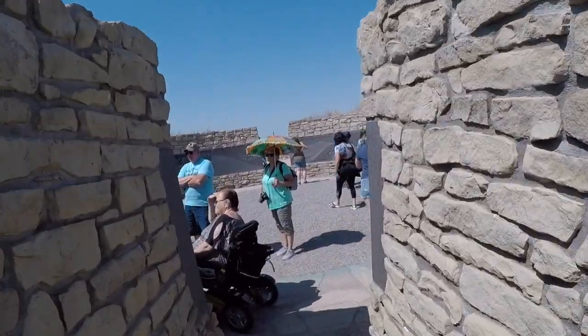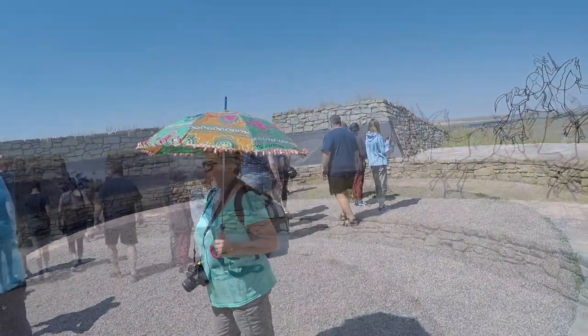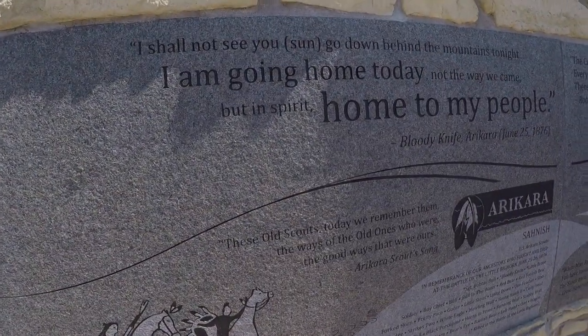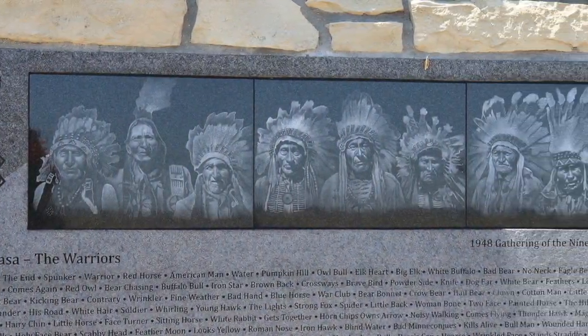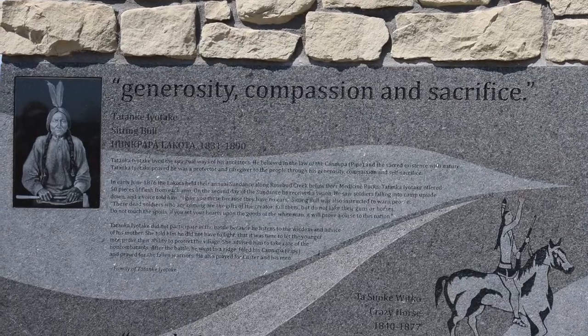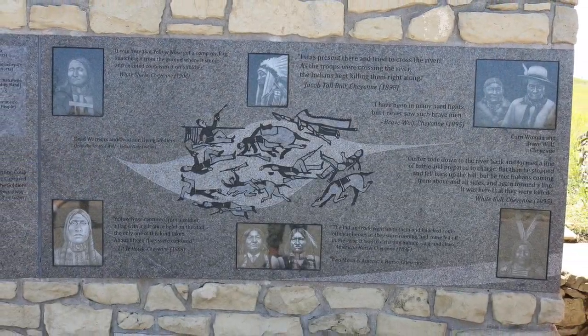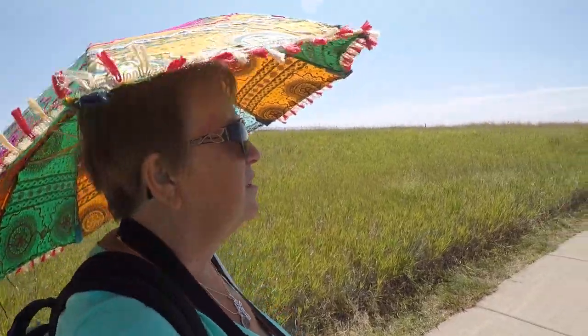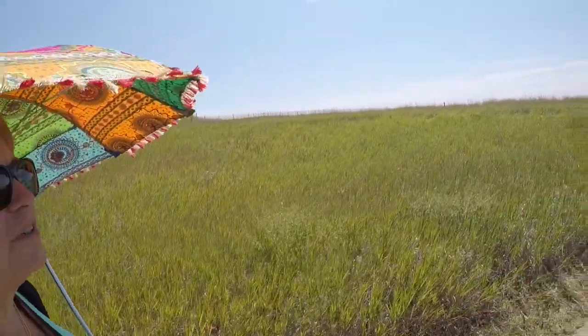I got a feeling this is kind of a sacred area we're about to walk into. So I'm going to go take a look at that. But yes, there are two sides to this story. So much history here. It's a sad sight. I mean, what battlefield isn't?